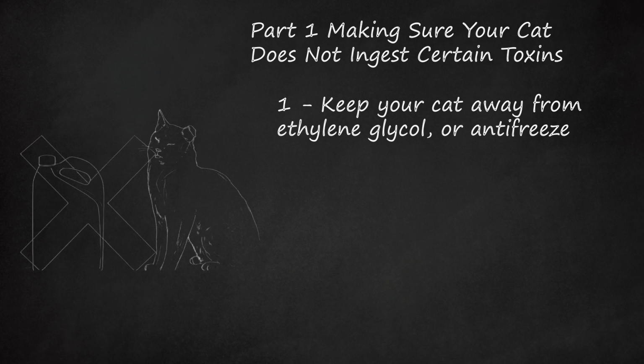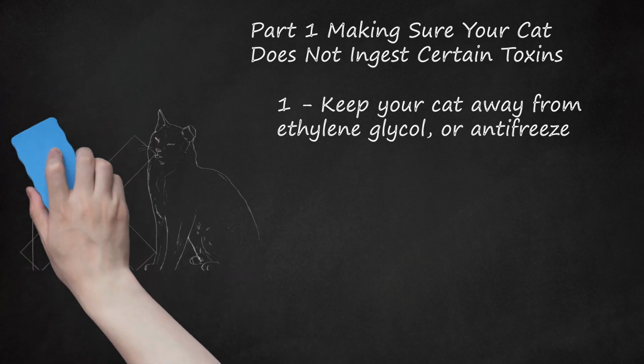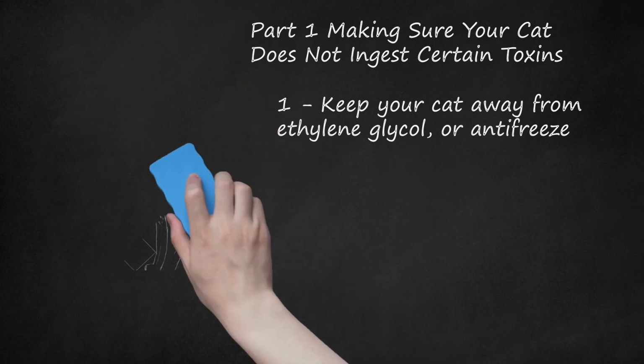Autumn usually sees a rise in cases of antifreeze poisoning as drivers will refresh their vehicle's antifreeze to prepare for the winter. Never leave drips or puddles of antifreeze on driveways or the side of the road. Store unused antifreeze in secure containers that will not leak if knocked over.